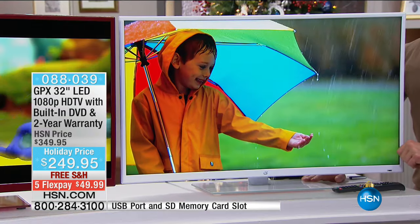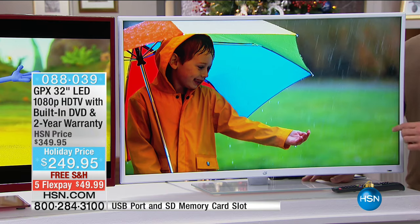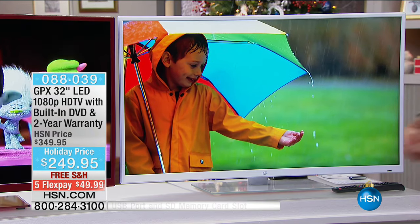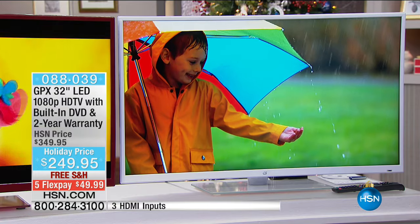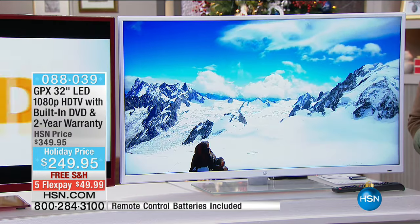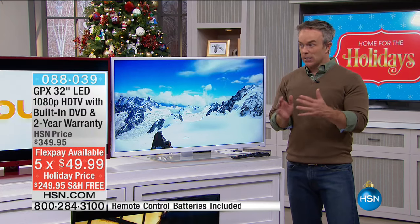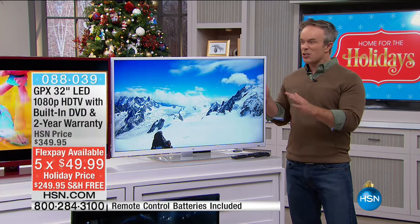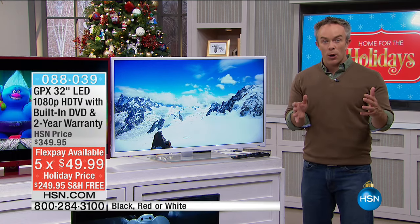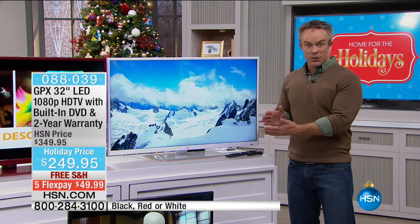Tons of features in this television because GPX has made this for our HSN shopper. 16.7 million different colors in this beautiful screen. But what you're not seeing, you're not seeing the clutter. You're not seeing the mess. You're not seeing the extra remotes for a TV, a DVD player, because it's all built into one. And if you're going to go for that 40-inch or the 50-inch, good luck trying to find all of that in those larger sizes. Sure, sometimes you might see them in the smaller 23-inch, 32-inch sizes for those small apartment dwellers and stuff, but for the big screen with all that, without the clutter in your master bedroom.